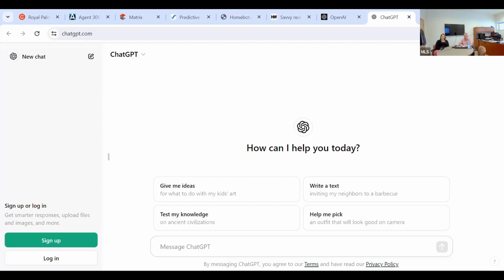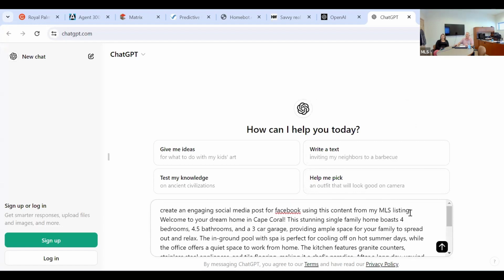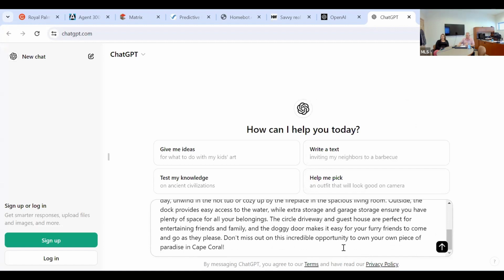So I'm going to simply put in here, create an engaging social media post for Facebook. So I'm being very specific on my commands. And I'm going to go ahead and paste it in here. So I always use the colon. And then behind the colon, I've got the actual description I put, right? So I'm using Facebook for my listings. And I'm going to add in here, include emojis. Okay. And then come down here, I'm going to hit enter.